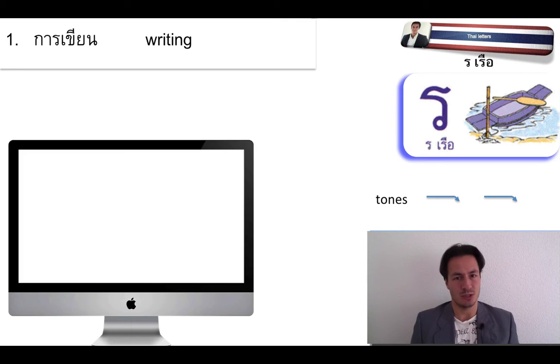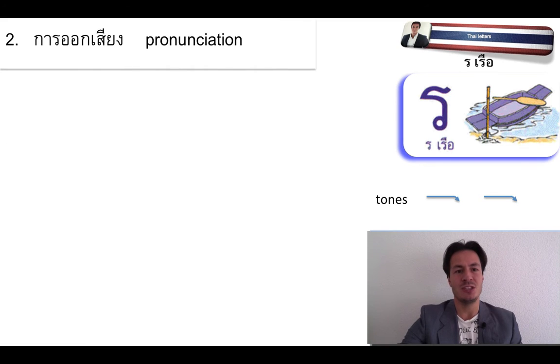So you can practice this on an extra sheet of paper that you take on your own, or you can download, of course, the PDFs, print them out, and also practice on these exercise sheets, which are prepared with the writing lines, etc. All right, let's continue and practice the pronunciation a little bit.